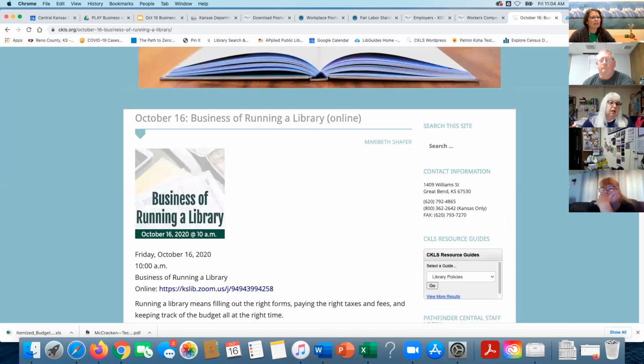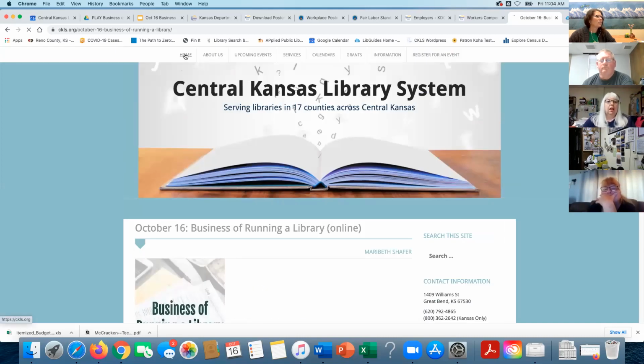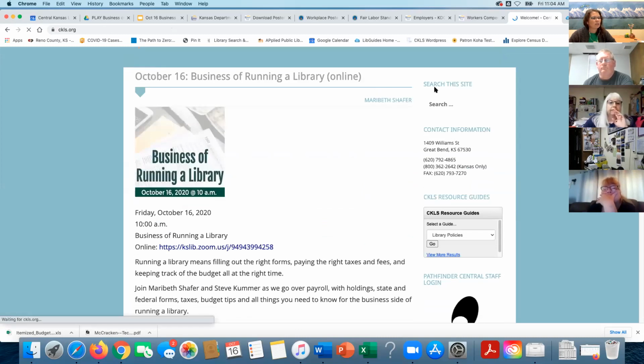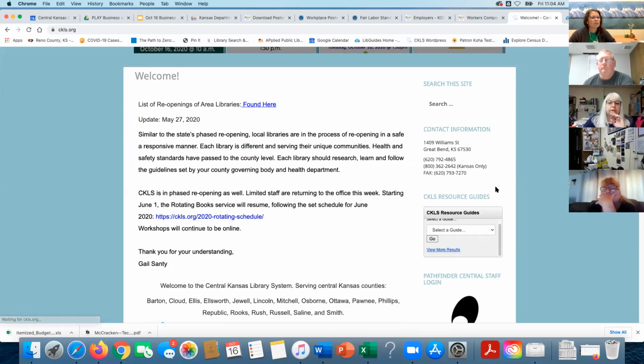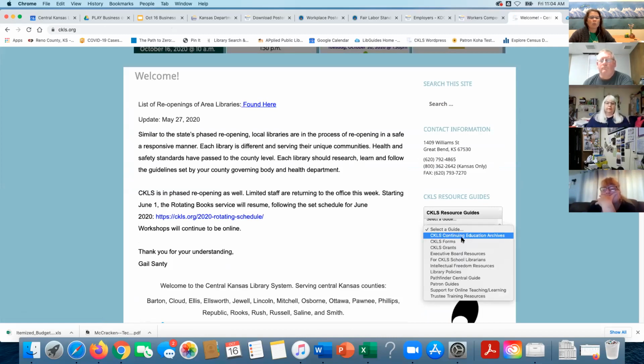So here you can find it on any page on the CKLS website. There's several ways to get to it. I find that this one's the easiest on any page of the website. If you go to the right-hand side, you're going to see CKLS resource guides, and there's a drop-down menu, and you can pick which one you're looking for. We have archives, we have forms, we have grants, we have trustee training, patron guides, library policies, intellectual freedom.